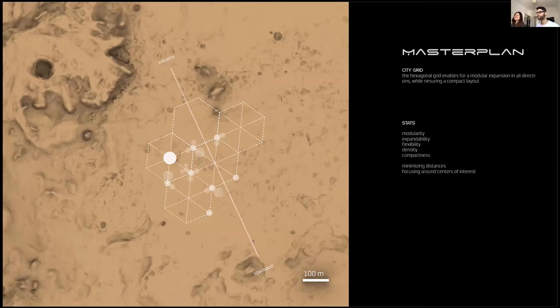So we experimented with this hex grid. This hex grid is a good tessellation for any kind of area. You probably know it from board games, and it also suits modularity and expandability. It's also flexible. It can adapt to the terrain. So these were important points for us. We also have this division between where the spaceport is, where the city is, and where the industry would be. Also, maybe the power source would not be very near to the city, because it would be mostly nuclear at the beginning.